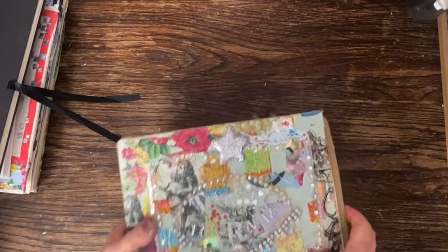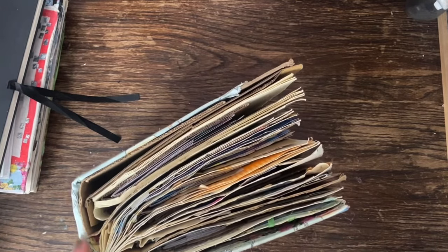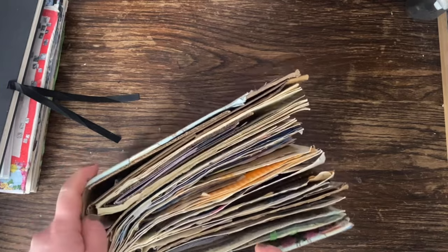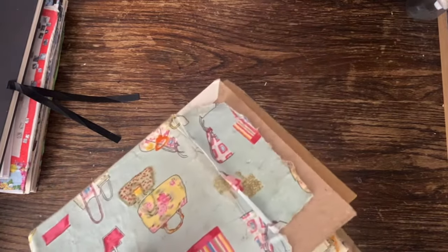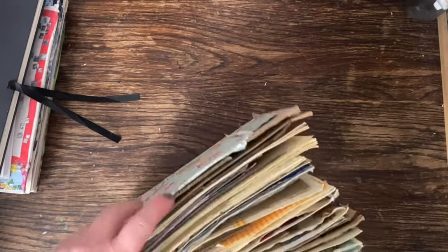So this is a massive fat monster. This was the outside of a book that I got from a charity shop that I was ripping the paper out to use, but then I got left with this spine. I had to add on an extra spine because it got so fat.